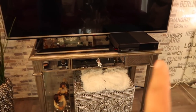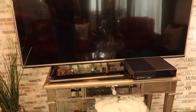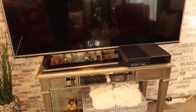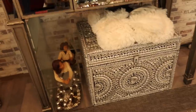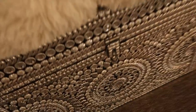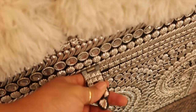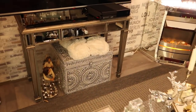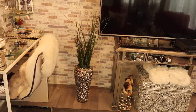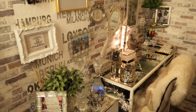This used to be my daughter's vanity from Pier 1. I just used it to house our TV because we had nothing else to place the TV on when our furniture got destroyed. This box I bought here is absolutely gorgeous, and it's actually functional. It houses our family games in there. This has no purpose. It's an acrylic base. I just have it stuck there. But yeah, that could go. There's no purpose for it. And my vase.